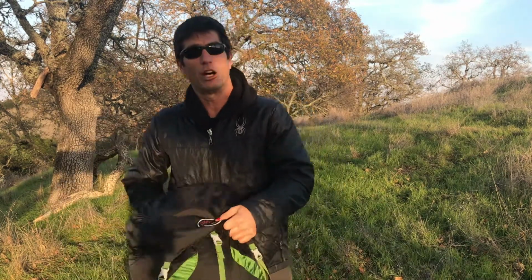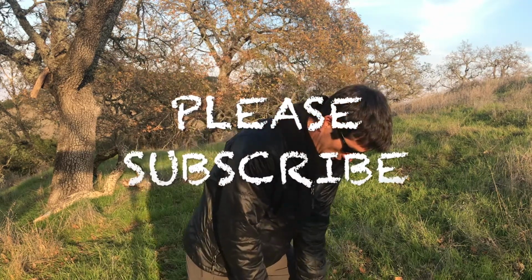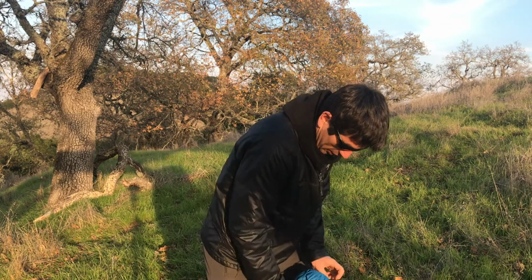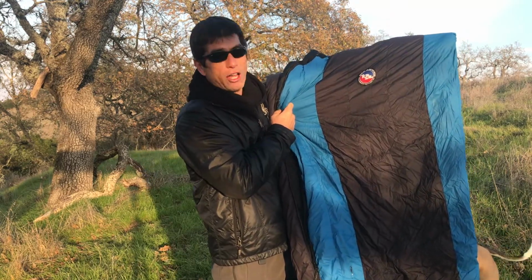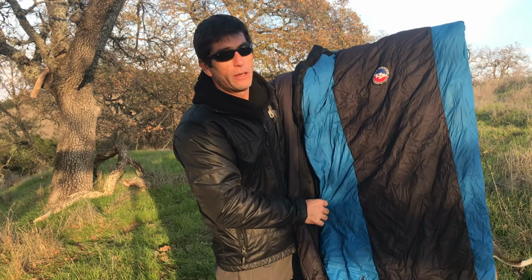Today, we're going to go over another one of my favorite pieces, something I take on the trail with me every single time I go out. One of the big three, as they say, and that is my sleeping bag. That's a Big Agnes Lost Ranger 15. So rated to 15 degrees.